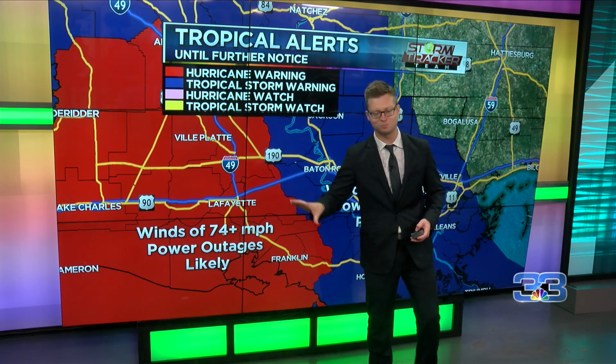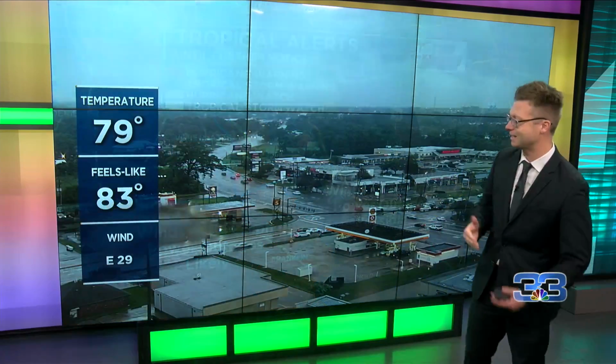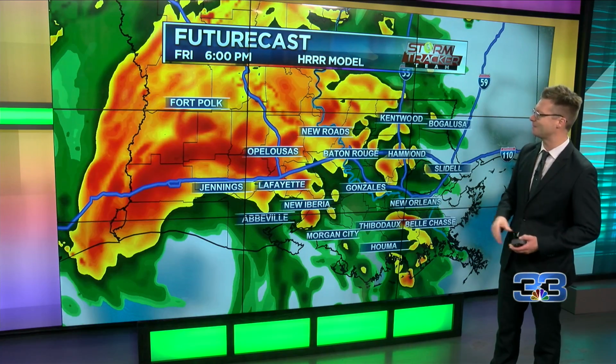Maybe a few spotty power outages. Winds greater than 74 miles per hour, hurricane force winds, and that's going to be mainly around Acadiana and near the coastline. You see our live tower cam. We're getting a couple showers out there. It's now 79 degrees outside, but watch our future cast.